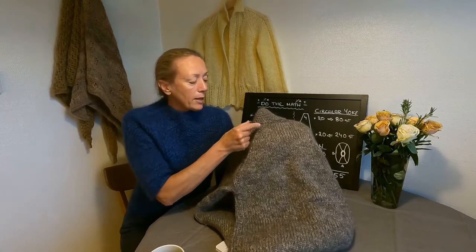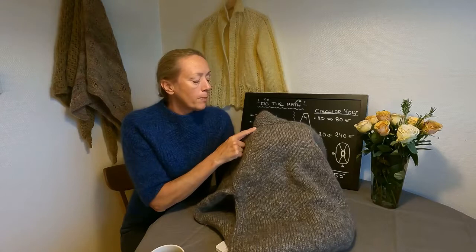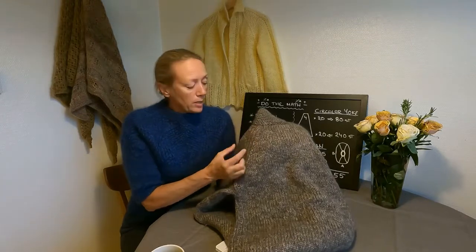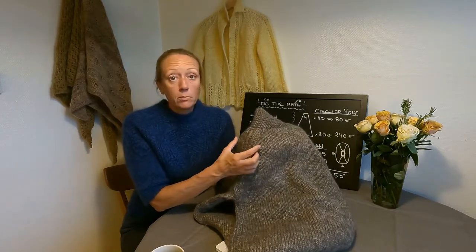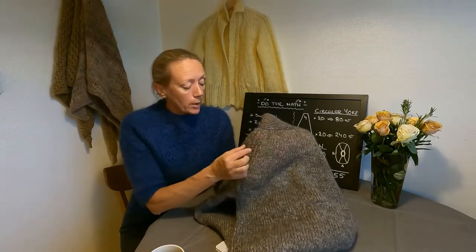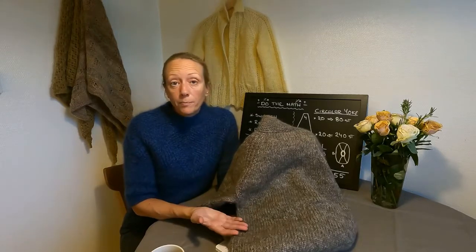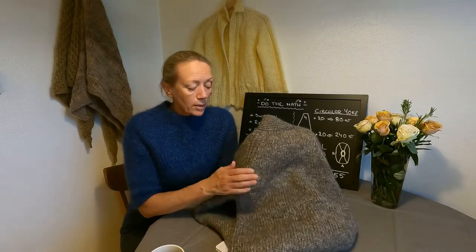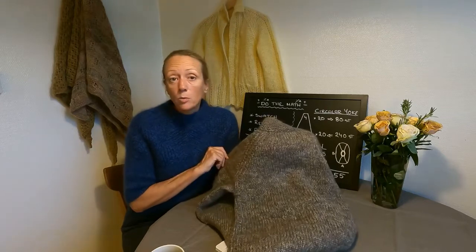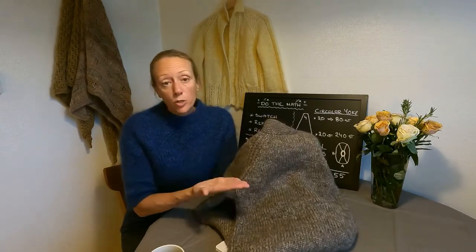But when you have set your raglan markers, those markers that you need, then you just increase every second round, more or less, on each side of the marker for the arm and for the body, and you just continue until it's wide enough. And if you think, okay, the body's wide enough, but the arm is not wide enough yet, then you just continue increasing for the arm and vice versa.